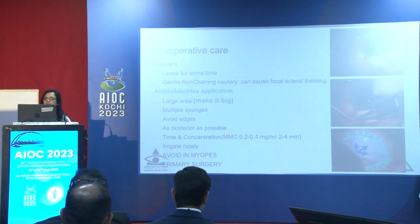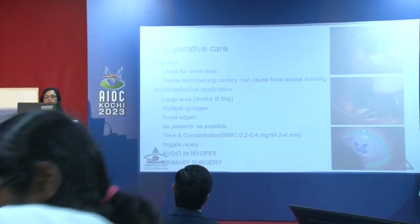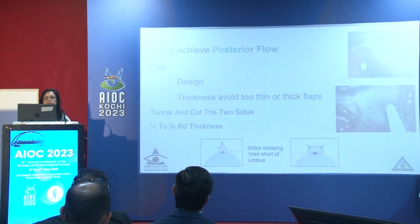And again, antimetabolite and mitomycin has kind of become a routine for all glaucoma surgeries. So whenever we are applying antimetabolites, make the area as big as possible. Use multiple sponges. Take care that you're avoiding the edges of the conjunctiva. Go as posterior as possible, and the time and the concentration of mitomycin can depend on the type of case that you are operating upon. And at the end, irrigate very nicely, especially if you're doing a combined surgery, so that you don't leave any mitomycin in there.